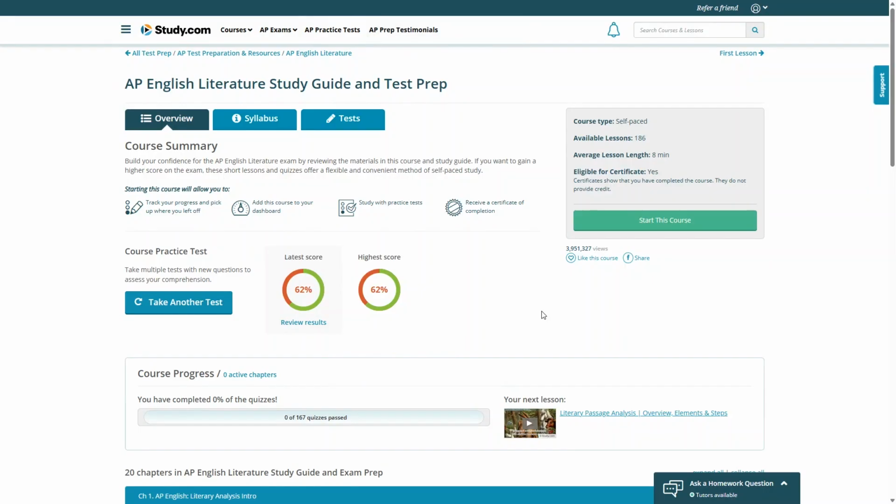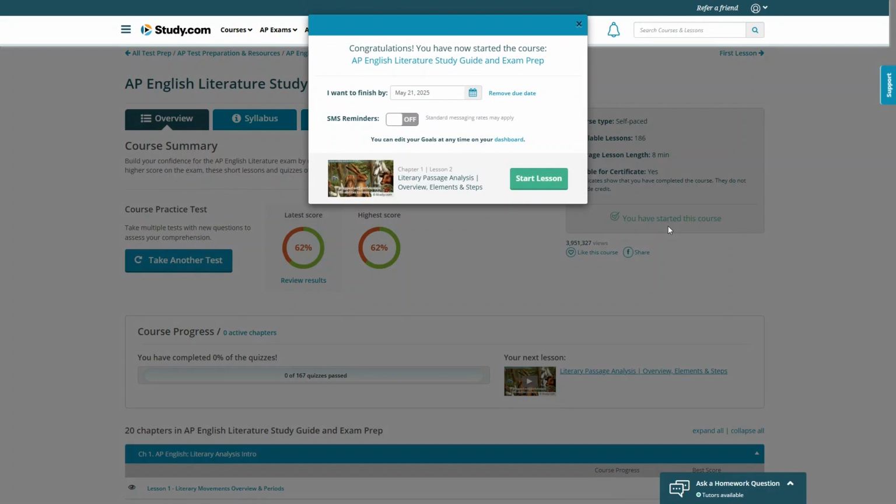So now you can just start at the beginning of the course and go through all the lessons, or you could just focus on the areas where you need that extra help. To track your progress, you can click here to add this course to your course listing. This will also let you set a goal for when you'd like to have the course completed by.